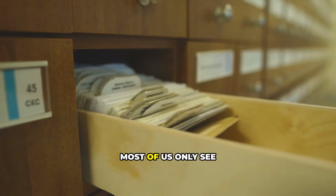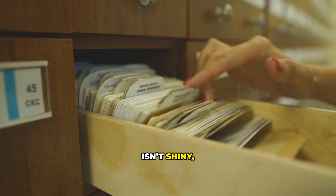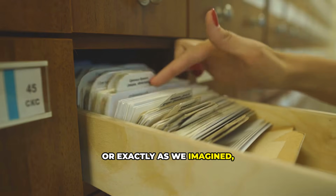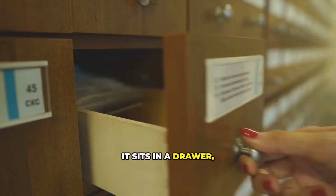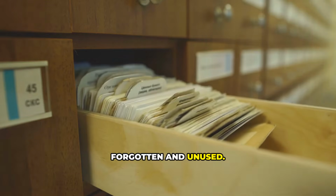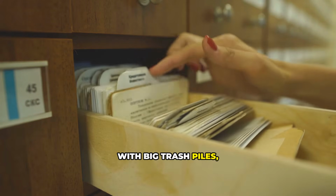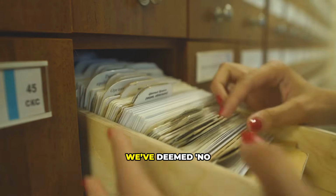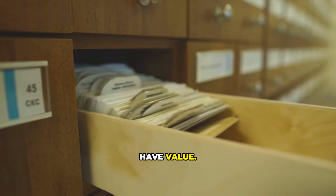The problem is, most of us only see one use for our belongings. When something isn't shiny, new, or exactly as we imagined, we toss it. Or worse, it sits in a drawer, forgotten and unused. That's how clutter quietly builds, not with big trash piles, but with a collection of things we've deemed no longer useful, even though they still have value.